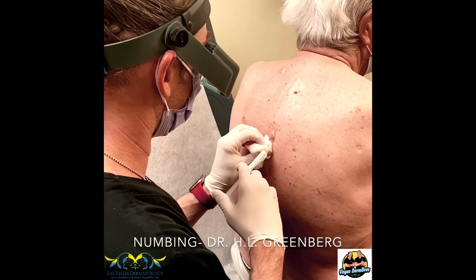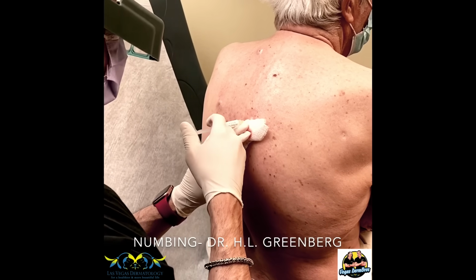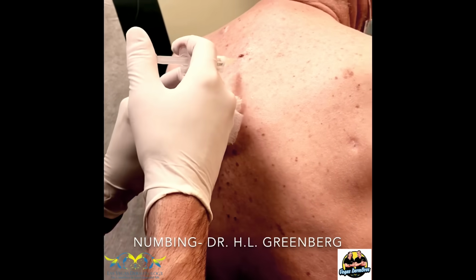You can see it already coming out of the area. You okay? Yeah. But the one thing about these things is they shoot their contents out because they have this pore.